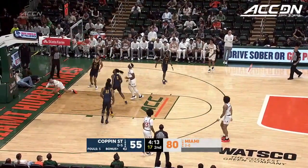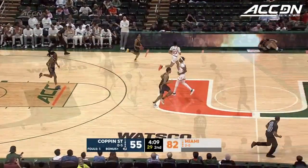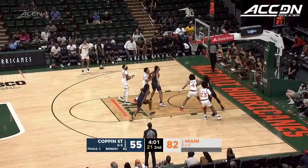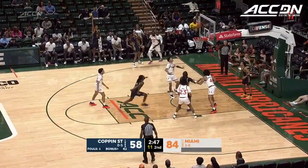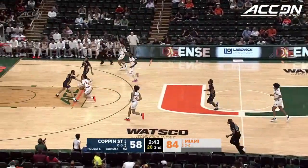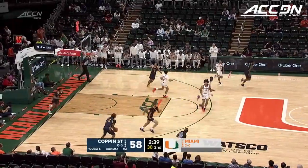Goes Ugachukwu up and lays it in with the right hand. Lightning quick. Love watching him play. Underrated and not sought after out of Texas. Another 3, and that is good for Ndozi. He's buried a few here late. They've got 84 points with 2:45 left to play, and they've got numbers here in transition. Ugachukwu going to take it himself and up with the right hand on the left side.